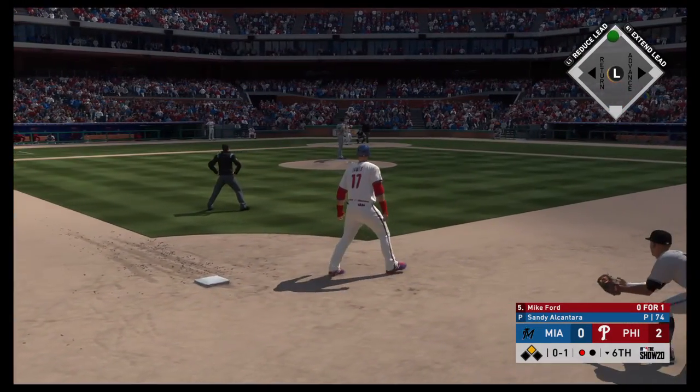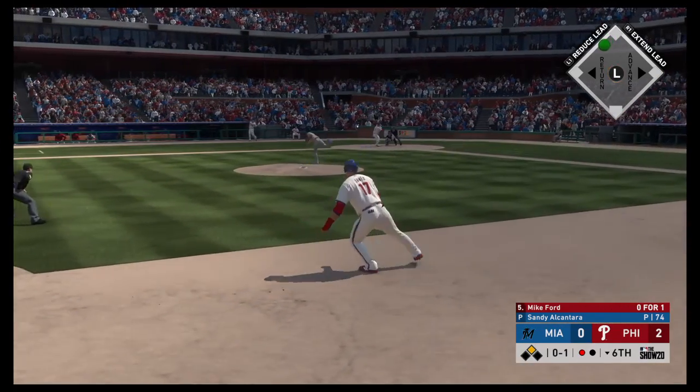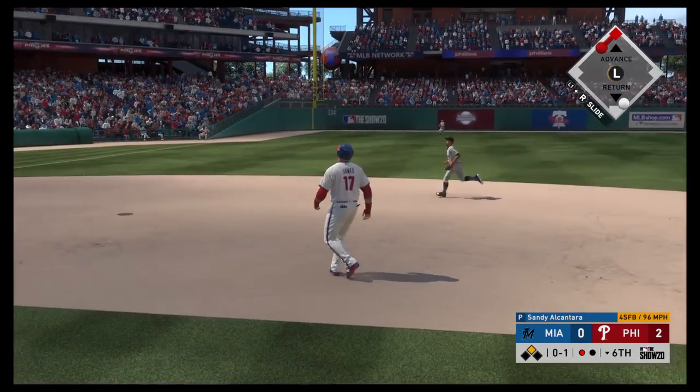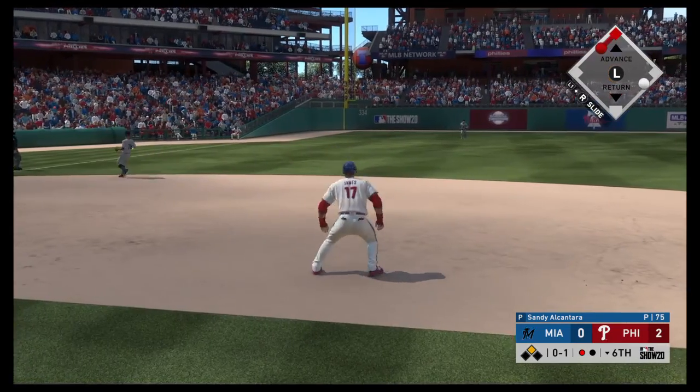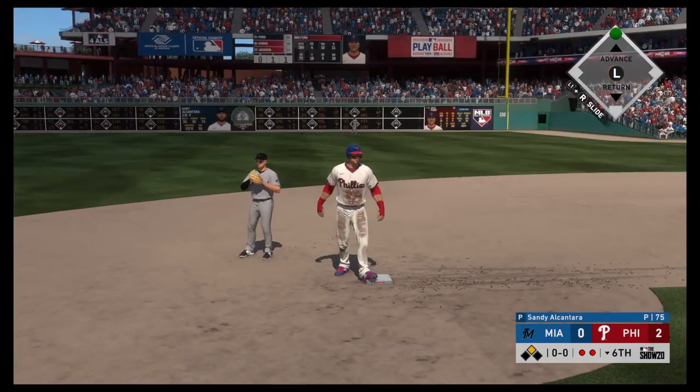Now at the plate, Mike Ford. He's ready. Here's the 0-1. Skied in the air to straightaway left. Rooker will get there with ease as he puts it away for out number 2.